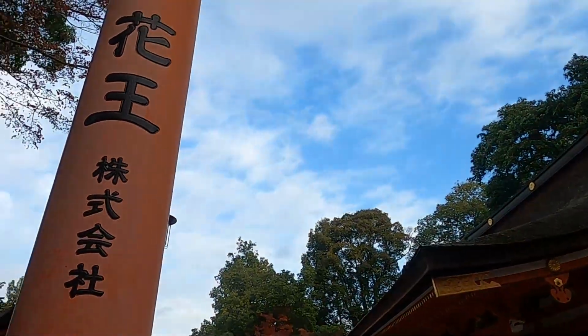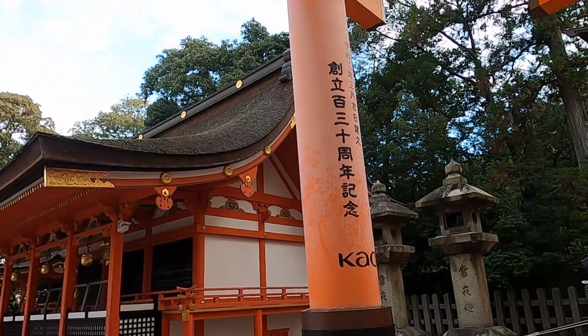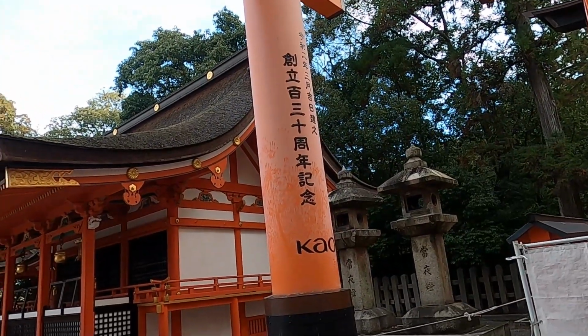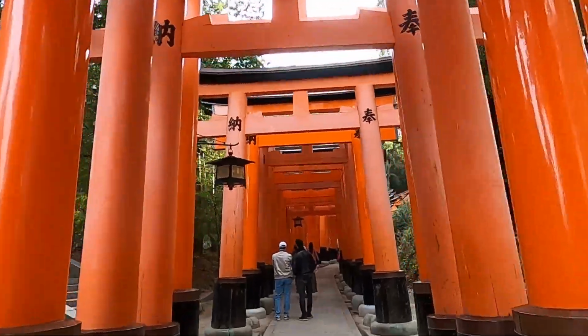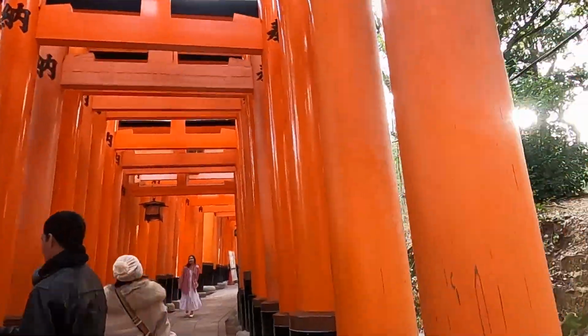Check out the backside of the gates. On the left column, you'll find the donor's name, and on the right column, the date of donation. Many prominent Japanese companies have their torii gates here. If you're interested in donating one, you can speak with the priest at the main office. Donations range from about $2,000 to $10,000, depending on the gate size and location.